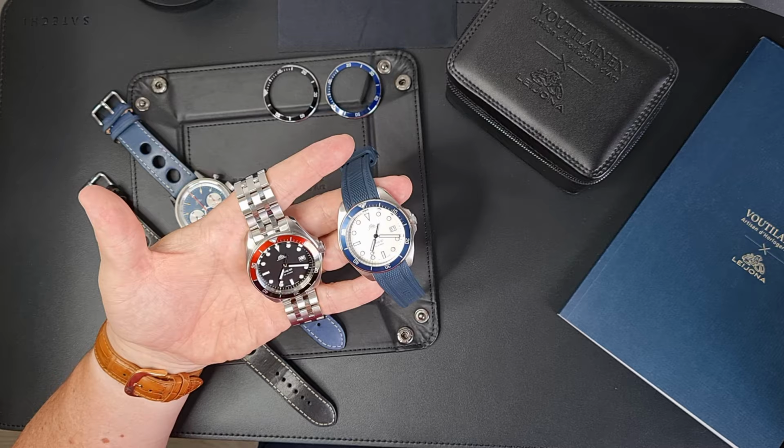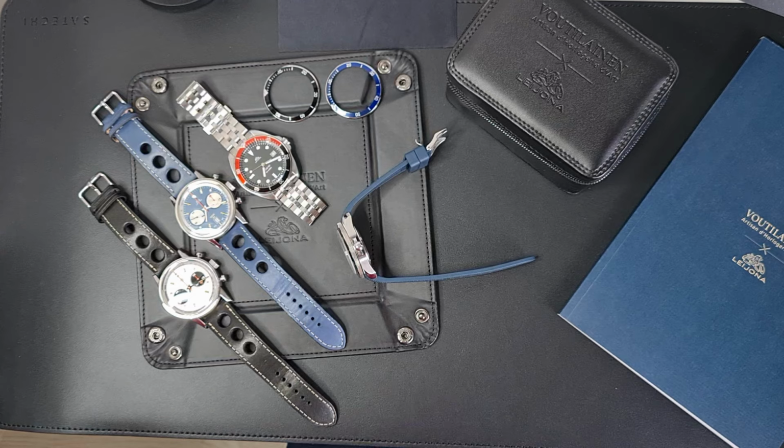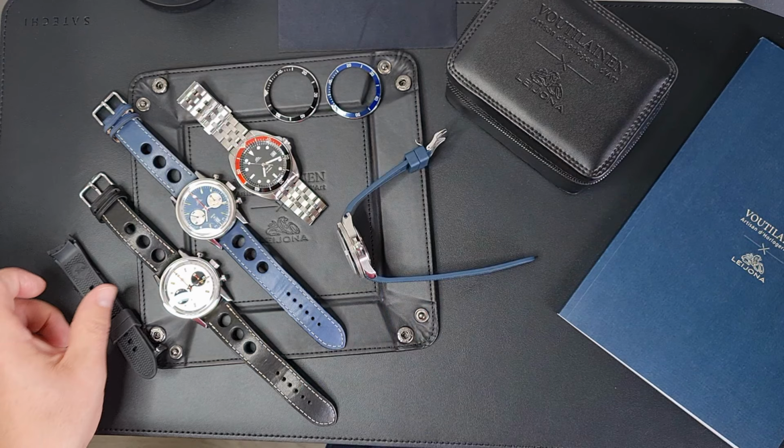So that is the connection. It's quite a remarkable connection, and really more than just the face. I seem to have lost one strap here. Gonna pick it up and not edit this bit out because it's real life.